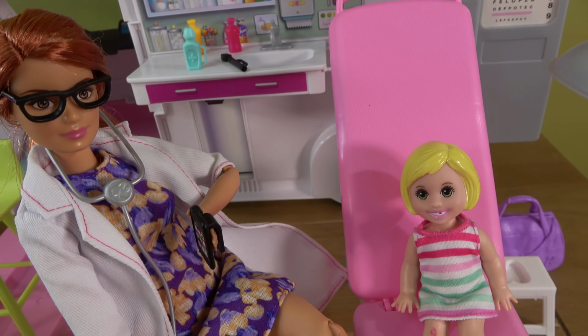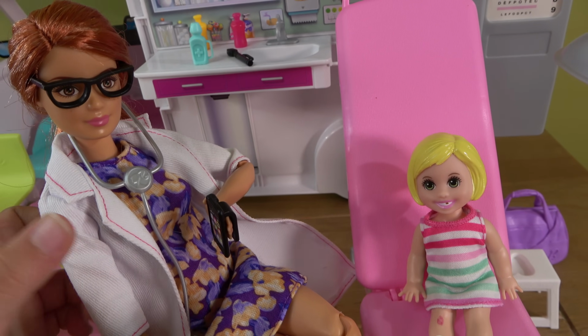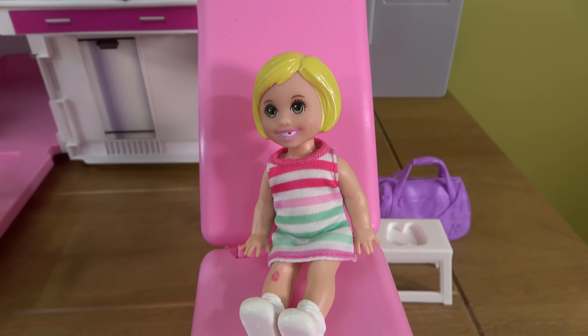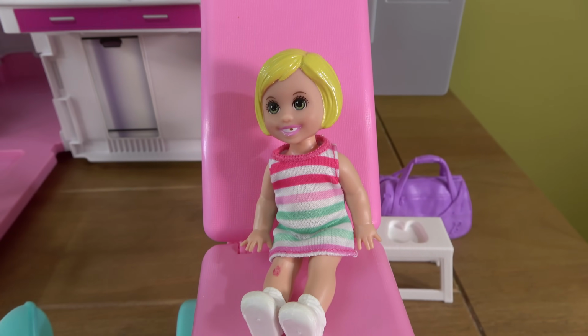Sasha, good news. Your mom's coming to pick you up soon. But first I need to go put on the bandage. She'll be coming in like 15 minutes. Oh, yay, mommy's coming. Best day ever. I get to be picked up early.